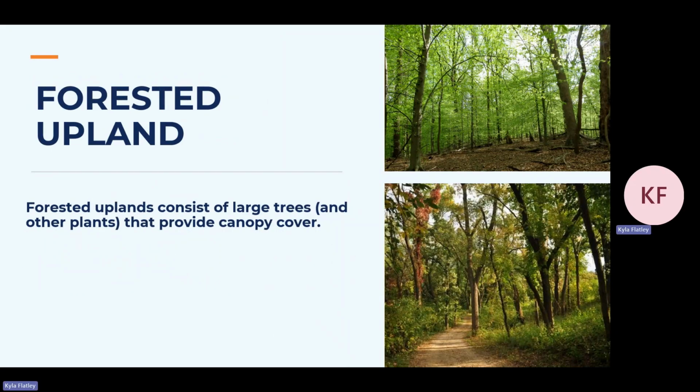Forested uplands consist of larger trees and other plants that provide canopy cover. There is little to no water availability.